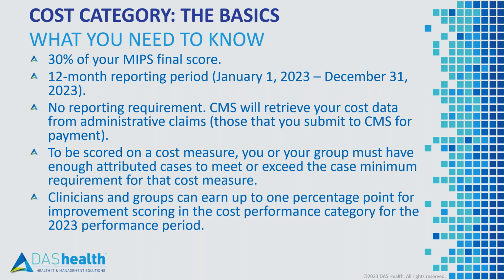Cost category measure benchmarks are determined using this year, the performance year data, and seeing how physicians performed compared to their peers. CMS established a maximum cost improvement score of 1 percentage point out of 100 percentage points available for the cost performance category.